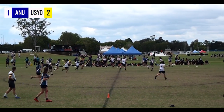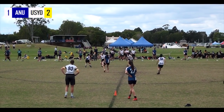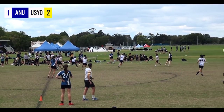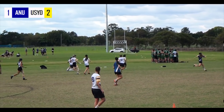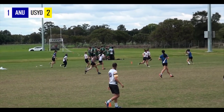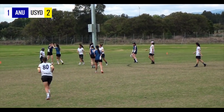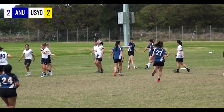Nice up the line pass there. Reset to their handler. Swing it back to the middle. Just looking to punch it through that little cup there. Brings it on the side. The disc was touched there on defense, but you kept control. Nice and calm and composed. And that is a goal for ANU. Nice, quick, clean, clinical offense there.